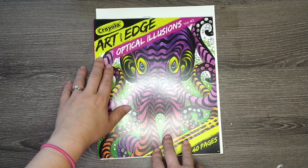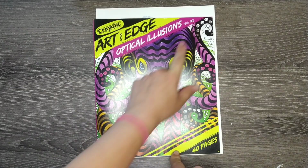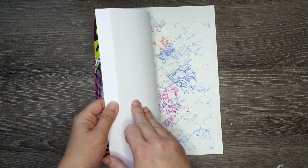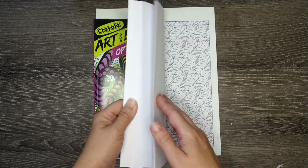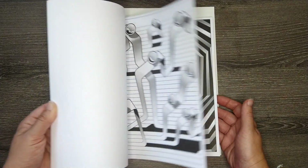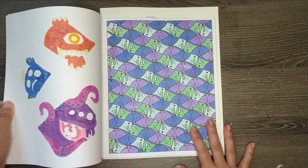This is in the Crayola Art with Edge Optical Illusions Volume 2. This is a new one for me. I was super excited to find it in Walmart. I had the first one and was very excited to add the second one to my collection. And so excited, in fact, that I dove right in and colored two pages in it right away.